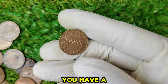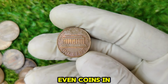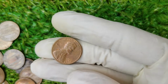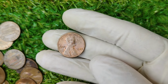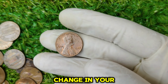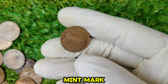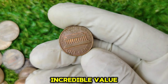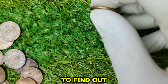If you find that you have a penny that's in mint state condition, it could be worth far more than just a cent. Even coins in slightly lower grades, like MS-65 or MS-66, can still bring in thousands of dollars. It's definitely worth investigating. So, whether you're an avid coin collector or someone who's just curious about the spare change in your pocket, it's always worth checking your pennies. The 1980 no mint mark Lincoln 1-cent penny is living proof that even the smallest coin can hold an incredible value. Could you be sitting on a $58,000 penny? Only one way to find out.